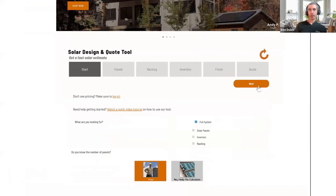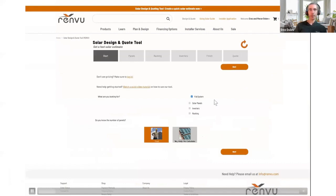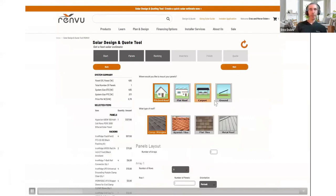One last item to go over. This is our design and quote tool. If you need a quote, you just go to our homepage. You'll see this on there. You can generate as many quotes as you need in a couple of minutes without the need to wait for a sales engineer. It will just give you the full bill of material for any project.